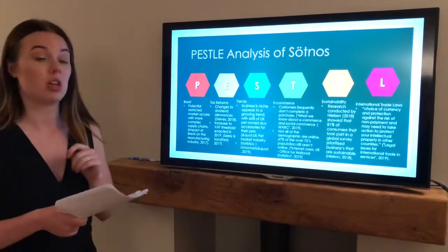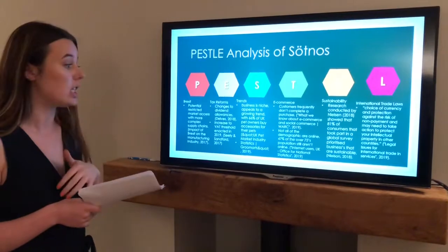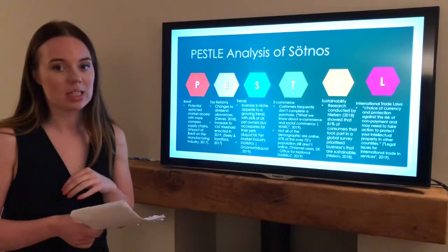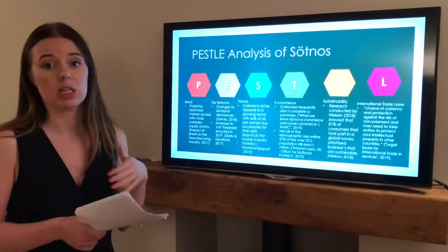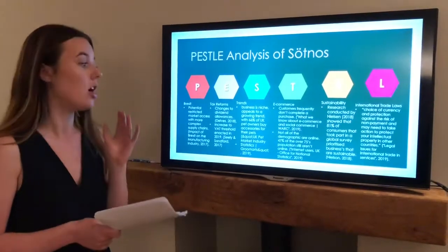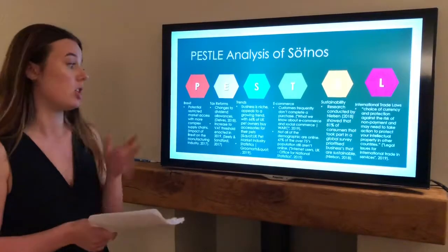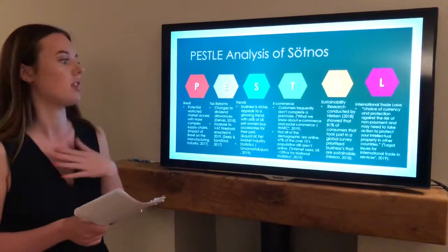Tax reforms, which include changes to dividend allowances and increases to VAT thresholds, can also affect them as a small business, as the dividend allowances can actually be quite beneficial to small businesses. Originally it was about £3,000 and it's been drastically reduced, which can affect sales, revenues, things like that, which is quite important.